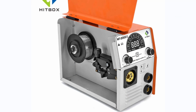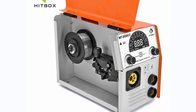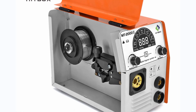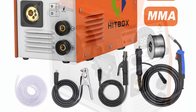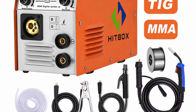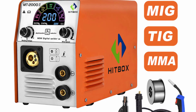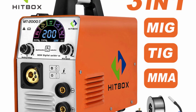The welding machine is also efficient, with an efficiency rating of 0.85, meaning that it consumes less power than other welding machines, making it more economical to use. One of the standout features of the HITBOX MT2002 is its wire feeding speed, which can be adjusted between 3 to 18 meters per minute. This feature allows for precise control over the welding process and ensures that the welding wire is fed at a consistent rate, resulting in a cleaner and smoother weld.